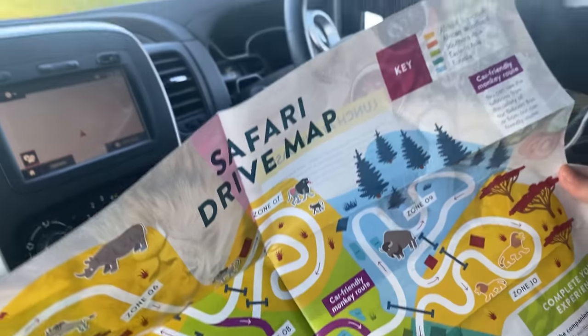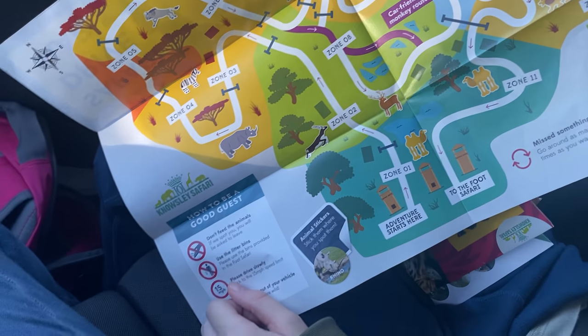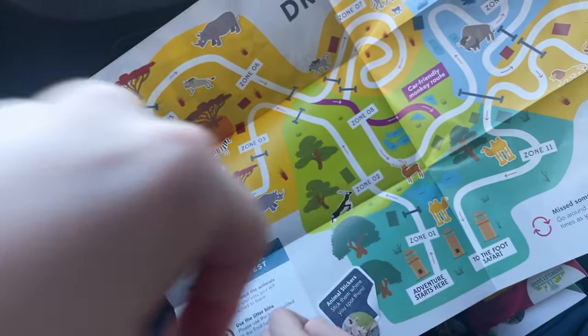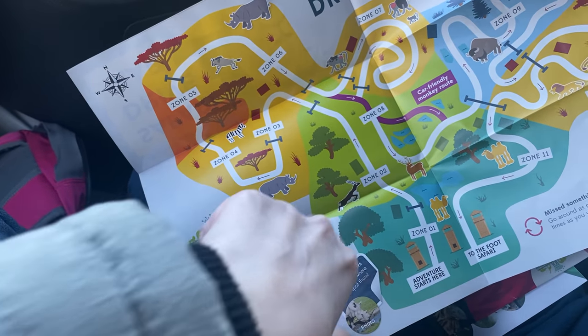So what have we just been past? Well, we were supposed to see the camels, but I didn't see the camels. Maybe they're on the other way around. I think they're on the way back. Yeah, so we've kind of been through this area.